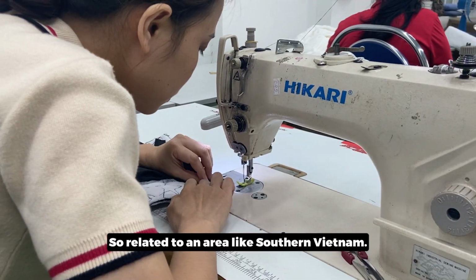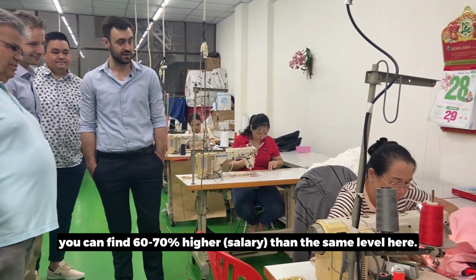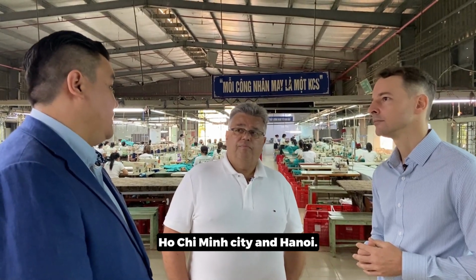Oh yeah. So how does that relate to an area like Southern Vietnam? In Ho Chi Minh City, you can find 60 to 70% higher than the same level here. You can reach double in Ho Chi Minh City and Hanoi.